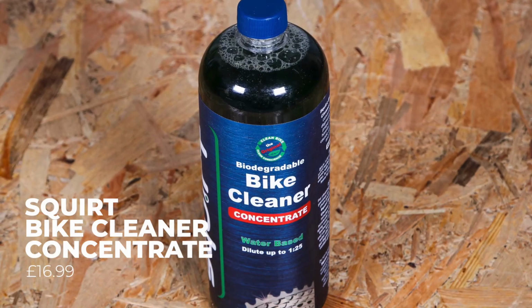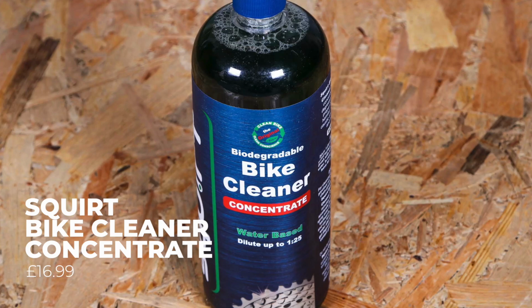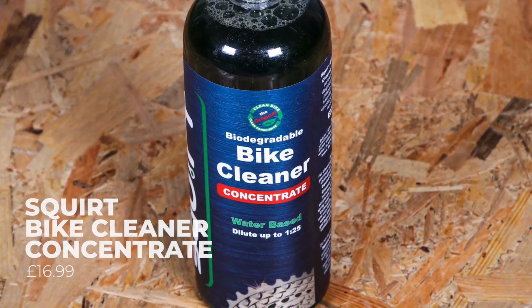Well, on those gravel rides, your bike is going to get dirty, inevitably. Squirt's biodegradable bike cleaner concentrate can help you clean your entire bike. It works really well, both neat as a degreaser and diluted as a general wash. At the maximum dilution ratio of 1 to 25, this will make 25 litres of bike wash, so that makes it pretty good value too.